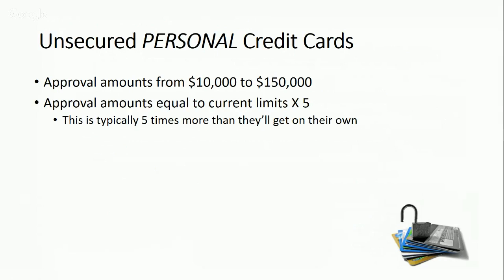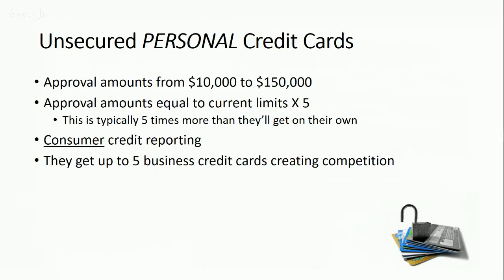They can usually get 5 times the amount that they get at their bank or trying to go out on their own, and 5 times the amount of the highest credit card limit account they have reported now. So if they have a $10,000 credit card on their credit report now, they can usually get about 5 times that, which is about $50,000 in financing. But these report to the consumer credit reporting agencies, not the business credit reporting agencies. But they do get 5 cards. So instead of one credit line, what we're doing is making it easier for them to get the high amount of money by splitting it up into 5 individual cards.